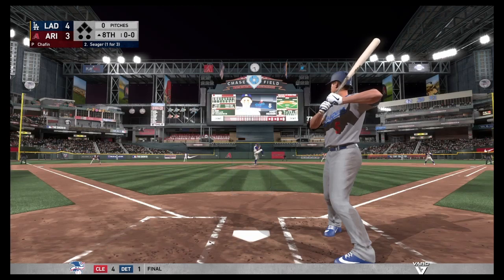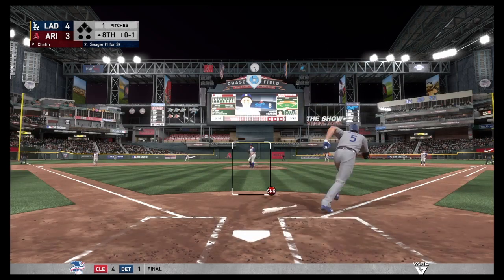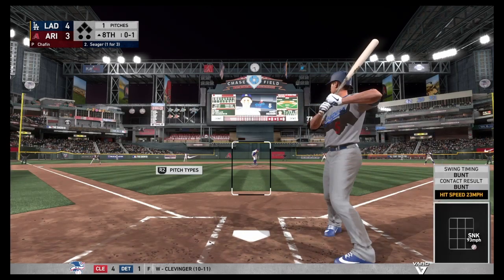I wonder if he could try and bunt on Escobar. Here's the 0-0 pitch. Fouling it off. Now he tries to bunt his way on base here, but this will roll foul.